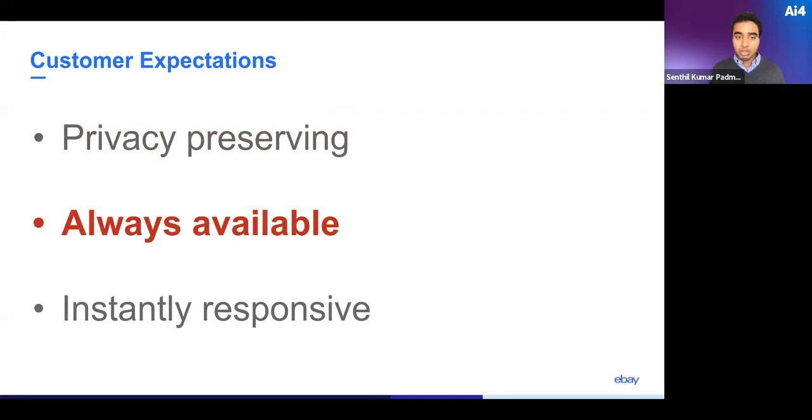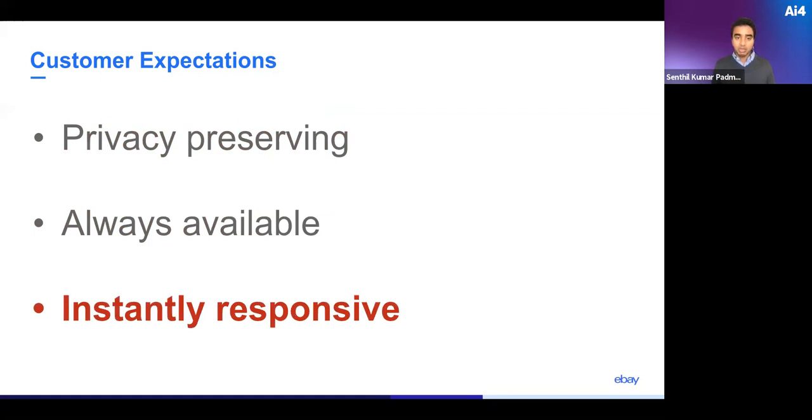Is it always available? Yes, because you're not dependent on somebody else maintaining a service up and running in the cloud. If your device is on and running, then your service is available to you. And finally, is it responsive? It has to be quick, because the quickest response is the one where you never make a network request. And in this case, you never make a network request. It all happens locally, so it has to be fast.